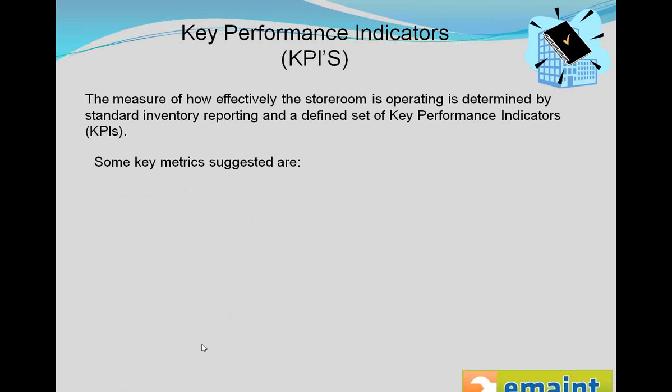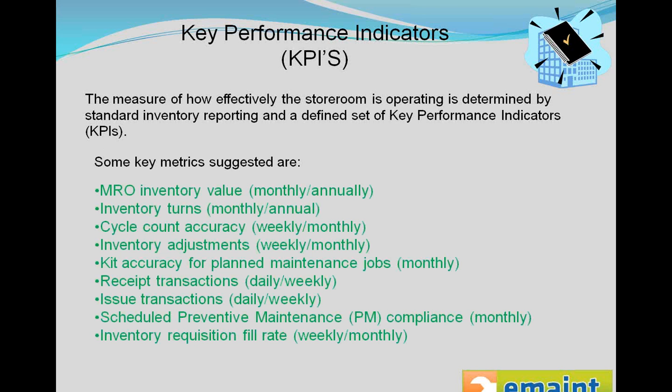When we talk about key performance indicators, some of the key metrics that are suggested are, next, MRO inventory value. That's your total value. Your turn rate, your cycle count accuracy, your kitting accuracy, how many issues, how many receipts you're doing. All of this information should be gathered and posted in a visual area so supervisors, managers, storeroom personnel, MRO managers, or anyone can see how the store is being operated. Next.